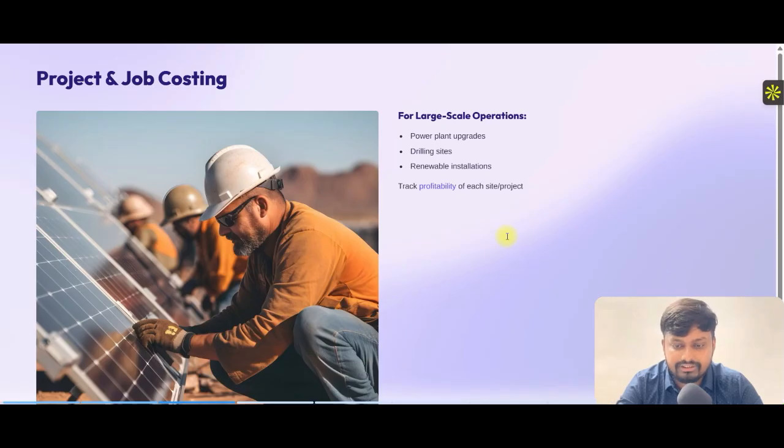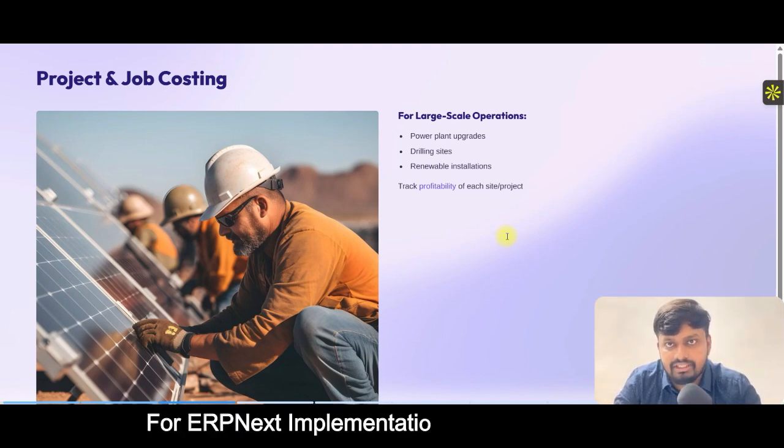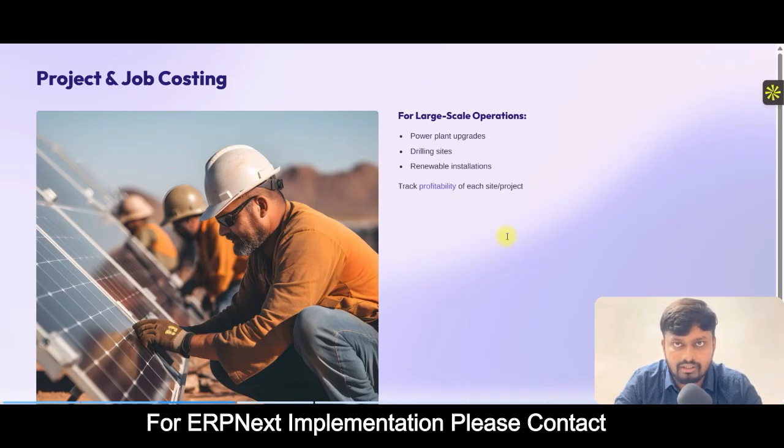So for large scale operations, you can schedule power plant upgrades, drilling sites, and renewable installations, and you can also track the profitability of each site and project. Inside ERPNext, you can maintain multiple sites and multiple projects. You have a complete project management dashboard which comes with the product, and in that manner you can track it very effectively.